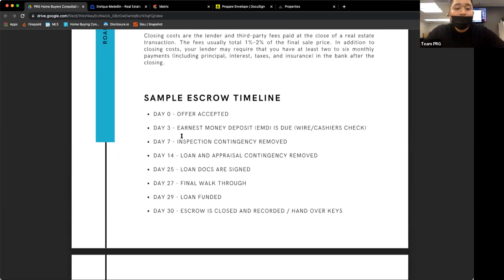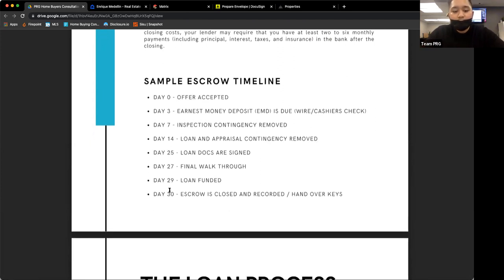One thing that I do is let them know what's happening in between the days. So when I go to day 7, I usually say between day 0 and day 7, we're meeting with inspectors, we're meeting with contractors, et cetera, renegotiating if we need to. And then between day 0 and day 14, we're getting all of our documents approved by the lender, getting the appraisal, renegotiating, and then we go to closing, okay?